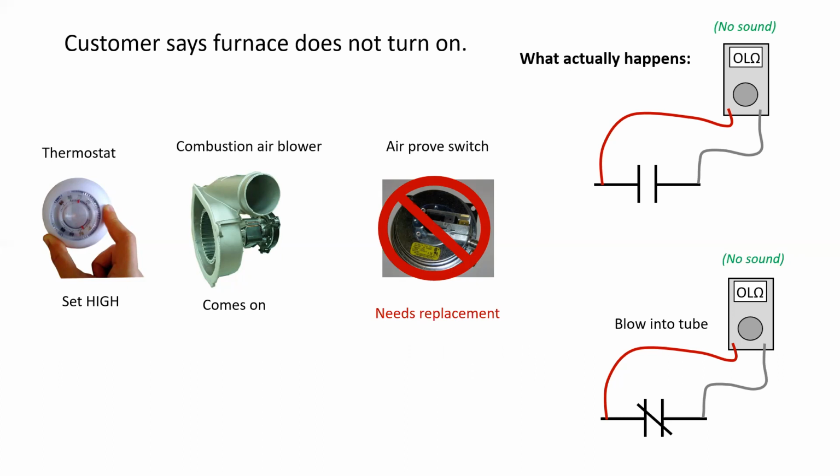Now, this is a common series of steps that an HVAC technician would take into account. Knowing the sequence of operation is important when determining what the fault is in the system.